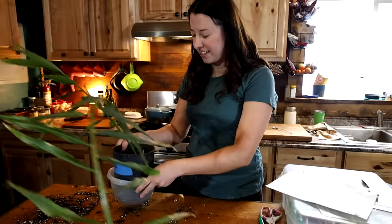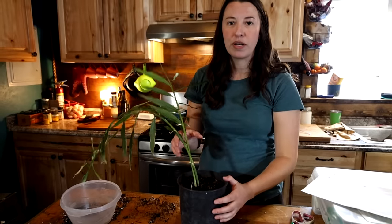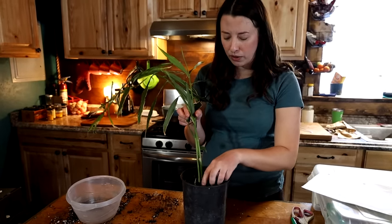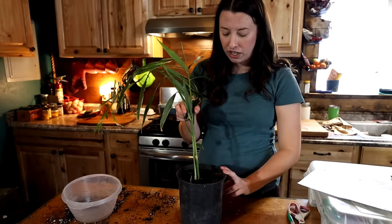And this is a ginger plant that we picked up. It's been a few months. It's been at least 3 months. So what I mean is we picked up some ginger at the store and it was organic, so it actually started to sprout on its own and I wanted to go ahead and try to grow it.